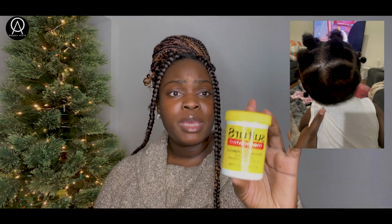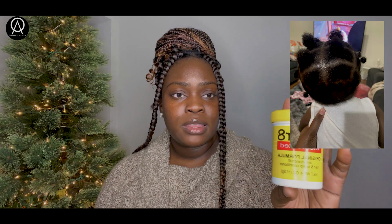So I mixed Sulfur 8, the medicated kind, and Blue Magic. I got the olive oil kind. I think they have a blue kind, and I'm not sure what's in that one, but olive oil is really, really good. This one says that it helps seal in moisture, which is really good for natural hair. Of course, Ezra is natural; I've not put any chemicals in her hair. So I got this Blue Magic kind.